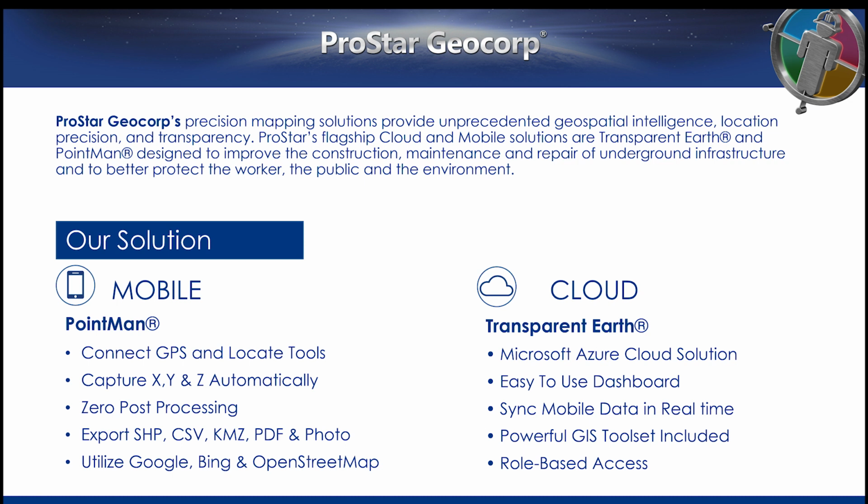One thing you're going to hear a lot from ProStar is that we use the term making the world transparent. What does that mean to us, right? It means two things, really. It means being able to visualize what's beneath the surface, and it also means the ability to share and communicate that data, or what we call the transparency of information.